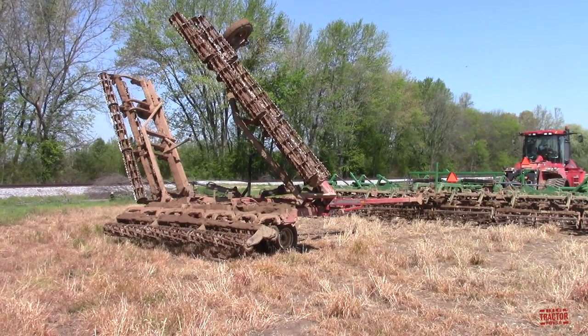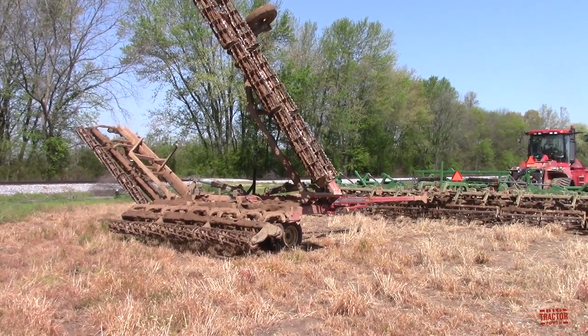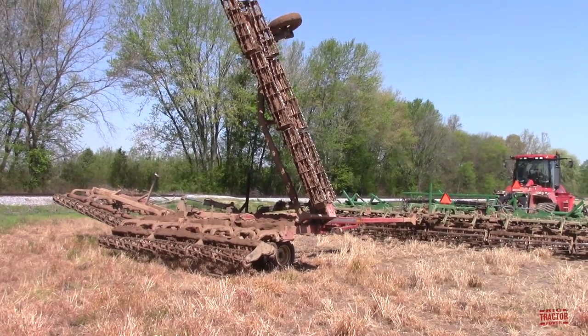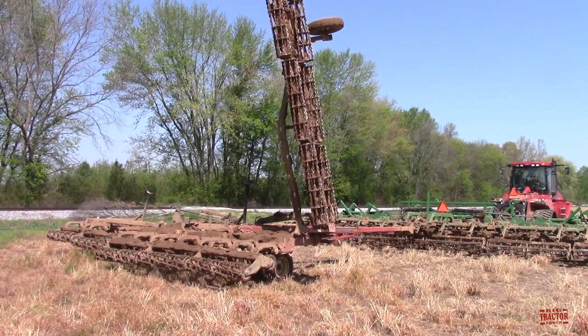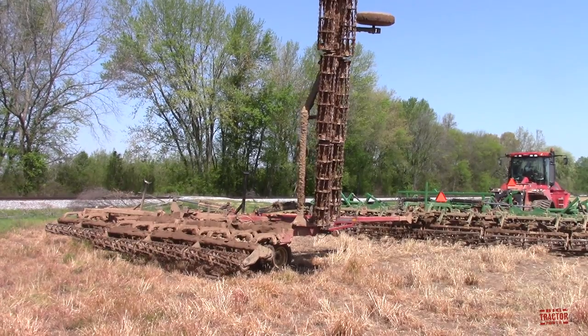For every delay that the farm has due to weather, yield is lost during the harvest in the fall. This farm is heading out in the field just to warm up that soil with the tillage pass to make sure that they're able to get more acres planted before the next rainstorm comes into the area. Let's head out to the field now to see all of this big farm equipment in action.